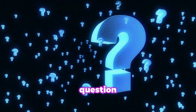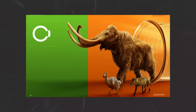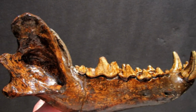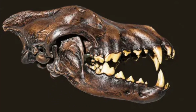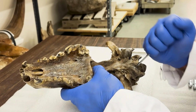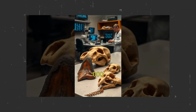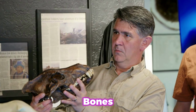But here's the big question. What made the dire wolf so special that scientists want to bring it back? In a quiet lab at Colossal Biosciences, scientists held something ancient, a fossilized tooth from a dire wolf more than 13,000 years old, and a skull, frozen in time for over 70,000 years. From those remains, they pulled DNA, damaged, broken, but still holding secrets. Most of it was too old to use, but small pieces were enough to find what made the dire wolf different. They studied the genes that shaped its bones, fur, size, and even behavior.